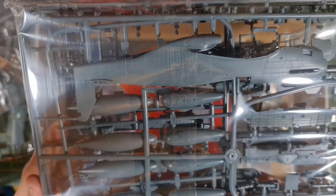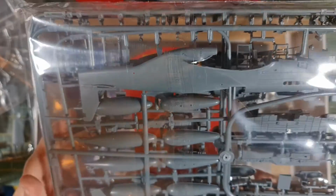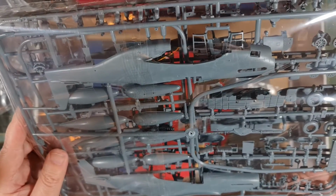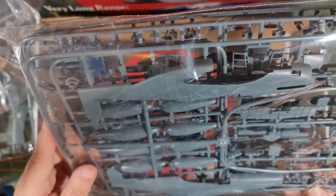So I'm not going to go into too much detail about the build. I mean, it's a relatively straightforward kit. You know, a Mustang doesn't require a lot of building. There are plenty of little pieces though. There's lots of detail by the looks of it, so I think it's going to be an interesting one to put together. If I'm honest with this kit, I'm a lot more interested in the other items that come in the box.